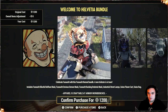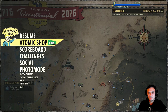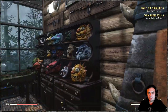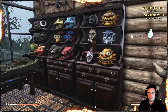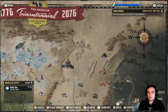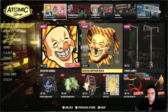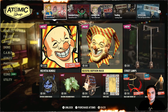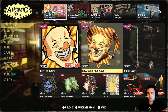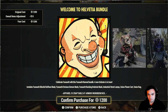Well, I don't know if I'm going to get it, because I don't really wear these masks, to be honest. I have them on my displays over there. But am I even going to grab it and see whether you can put it on display cases? I'm not sure. I'm going to have to think about it, because 1,200 atoms is a pretty big number. So, meaning this bundle doesn't have anything exclusive.